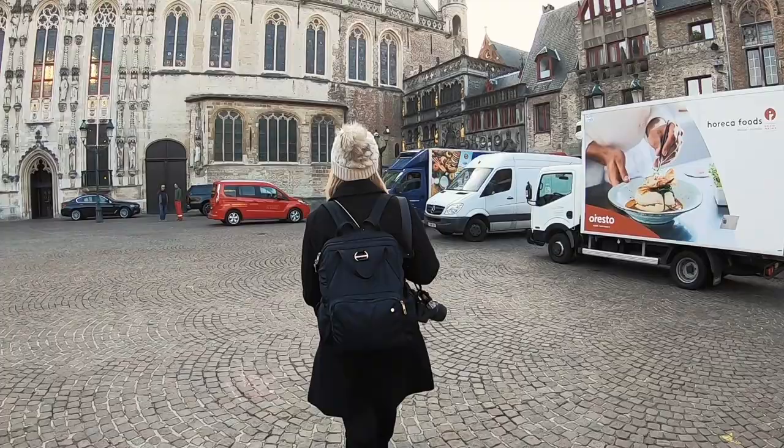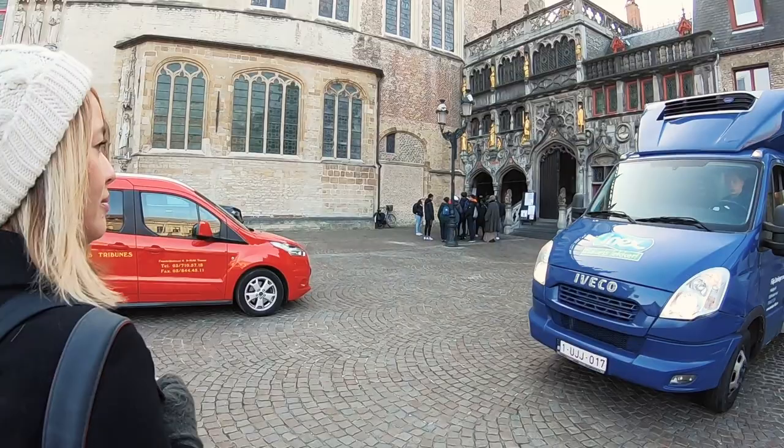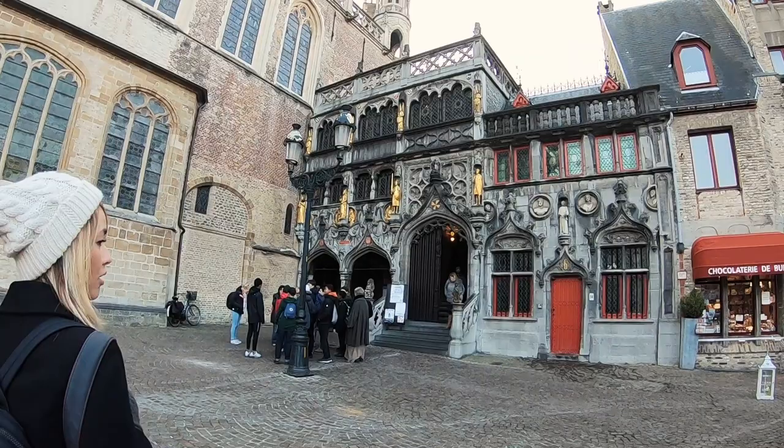Find it, Crystal? I did. This is the Basilica of the Holy Blood. They're supposed to have Christ's blood. A lot of people in front. I'm not sure what's going on. Oh, it's like a tour.